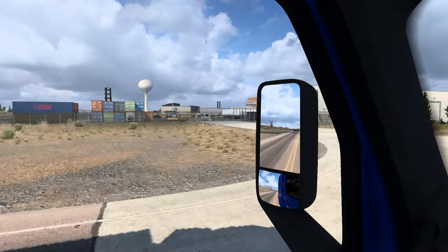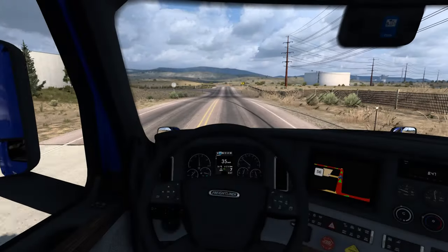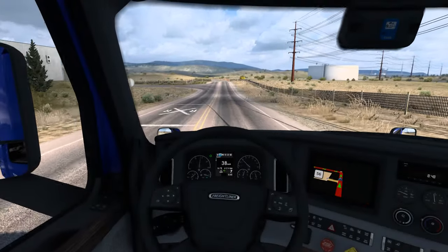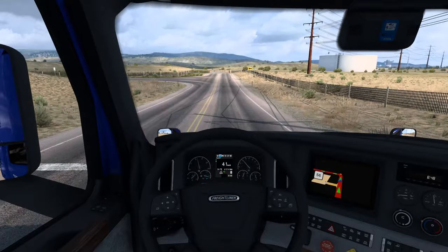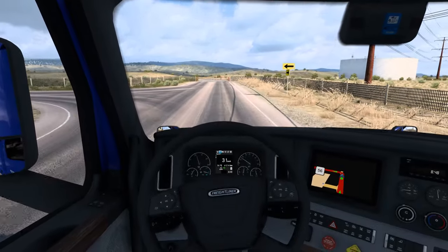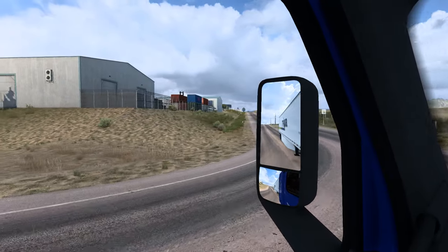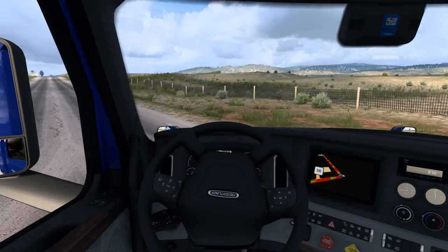What is that place? Get ready to turn left. We're turning left here. Turn left. Love this Great Dane trailer. It's probably my favorite.